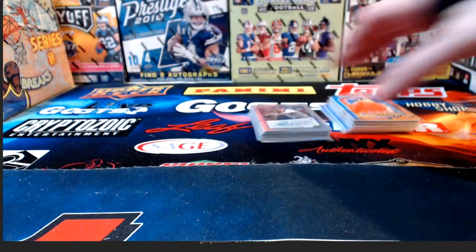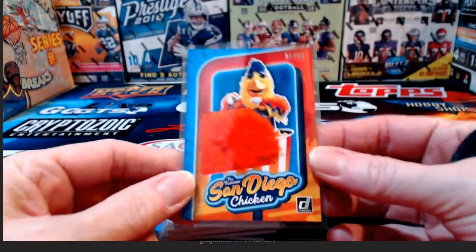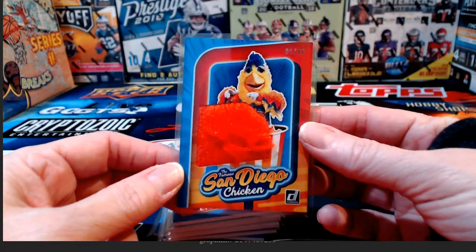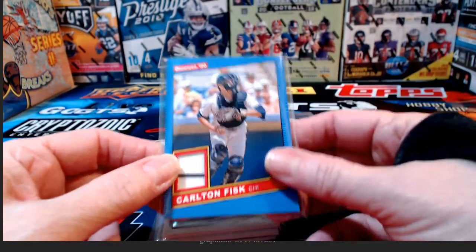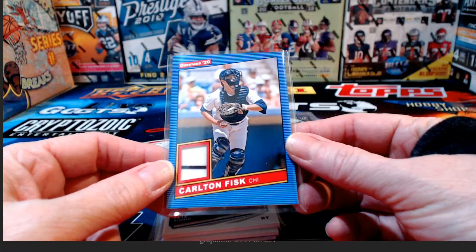All right, next up, we will take a look at our relics. The infamous San Diego Chicken relic for the Padres. I kind of like that, actually. I think it's kind of funny. It's a nice little retro thing. For those of you who remember the chicken, you probably think that card is cool. For those who don't remember it, you're like, what? No, that's stupid.